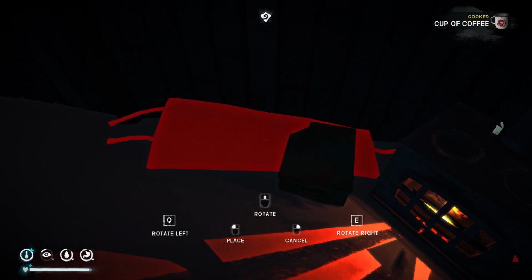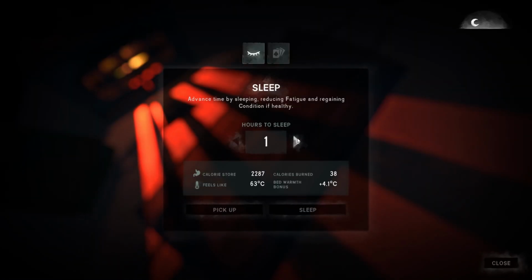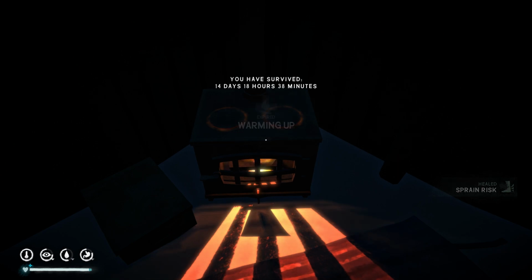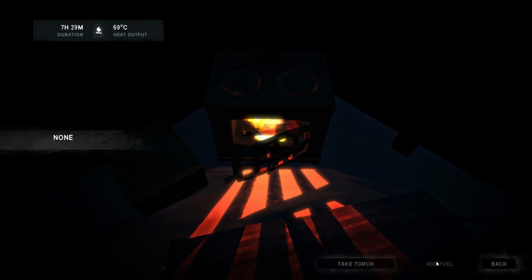In our little sleeping bag. There we go. And sleep for 7 hours. Sometimes I would sleep like that and then I would just expire, so. Let's see, should we add some more fuel just to be sure? There we go.